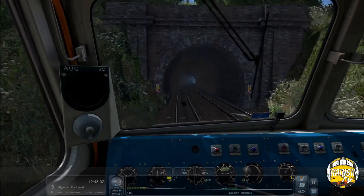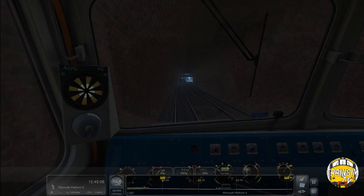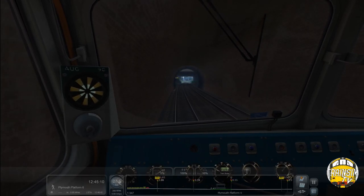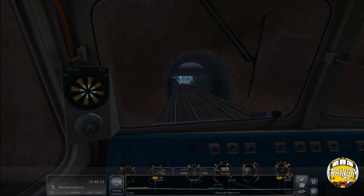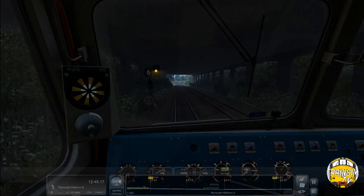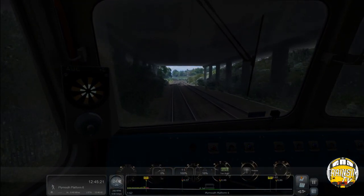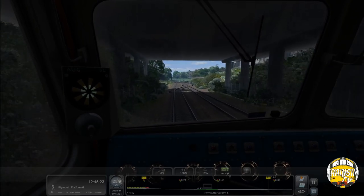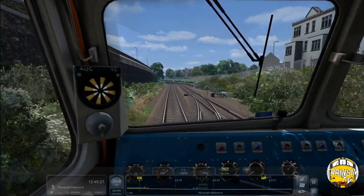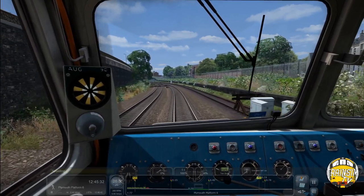Got a yellow, which means we've got the road into the station. It's quite a steep drop into Plymouth North Road Station. Platform 6 we're booked into, which I forgot meant we'd be thrown across there. I probably should have slowed down a bit more.